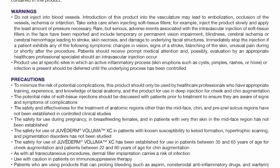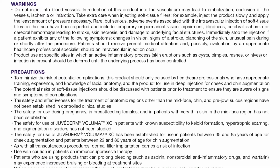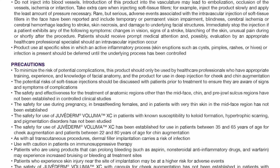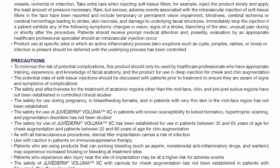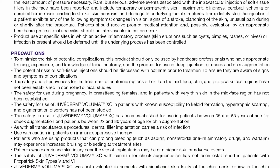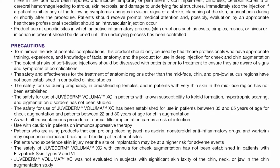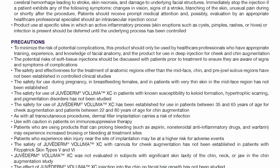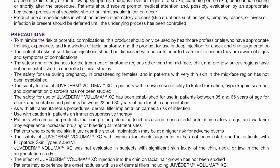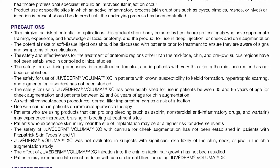The safety and effectiveness for the treatment of anatomic regions other than the midface, chin, and prejowl sulcus regions have not been established in controlled clinical studies. The safety for use during pregnancy, in breastfeeding females, and in patients with very thin skin in the midface region has not been established. The safety for use of Juvederm Voluma XC in patients with known susceptibility to keloid formation, hypertrophic scarring, and pigmentation disorders has not been studied. The safety for use of Juvederm Voluma XC has been established for use in patients between 35 and 65 years of age for cheek augmentation and patients between 22 and 80 years of age for chin augmentation.